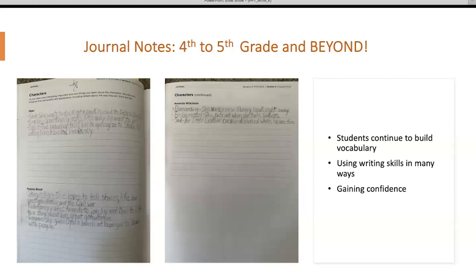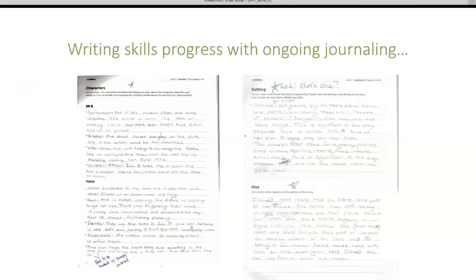You can see on these pages that the student is much more comfortable with the fine motor. But there's not a lot of detail written, but that's okay. That will come in time. We want to let students press into where they're at. So they're going to continue with their note taking, their vocabulary skills, and they're going to gain confidence in the 4th and the 5th grade.